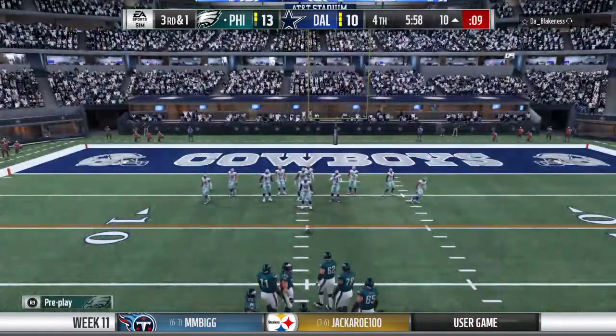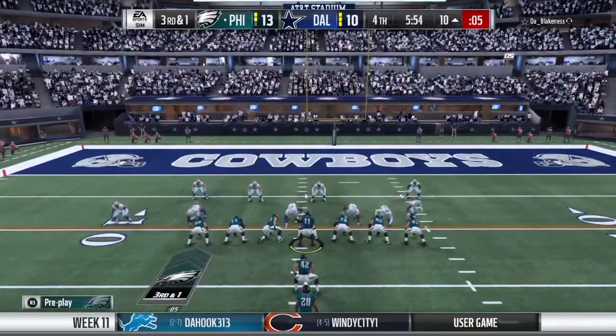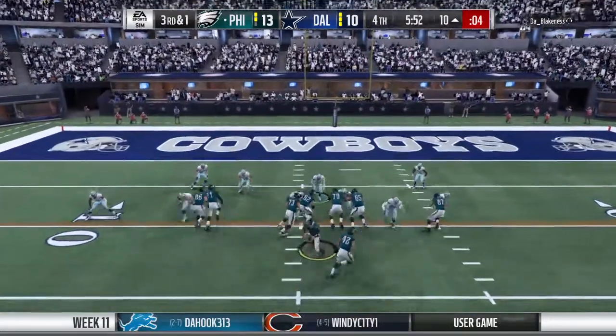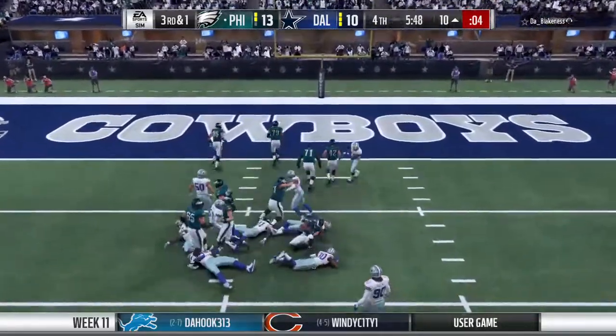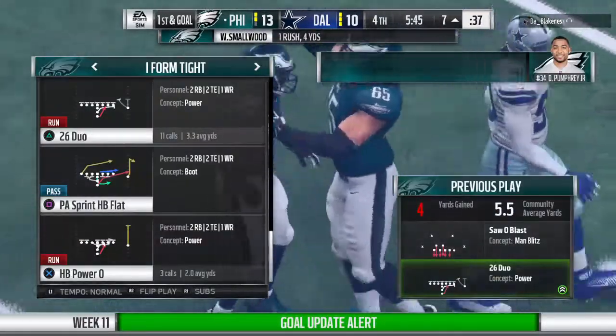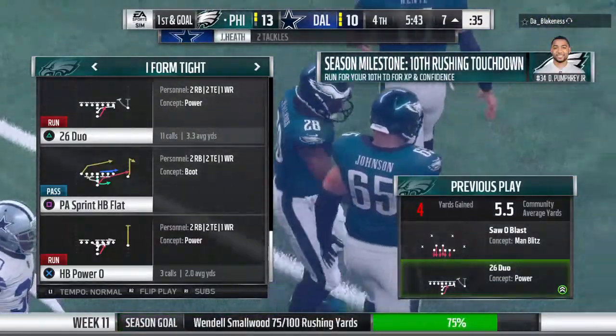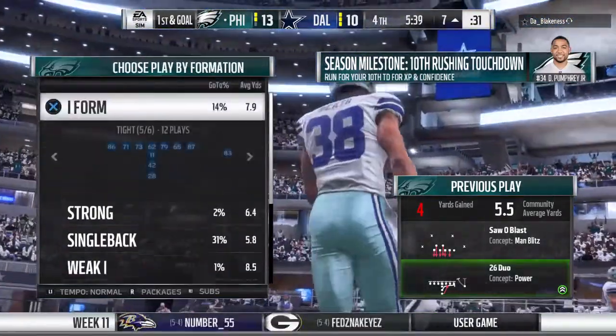The Eagles on 3rd down. They've hit 4 of 7. They need just a yard here. It's 3rd and 1. The play clock's running down. Here's Smallwood. And he picks up the first as he's able to take it down to the 7-yard line. Give him a gain of 4, able to convert, and that sets up 1st and goal now.